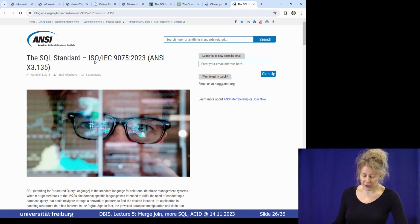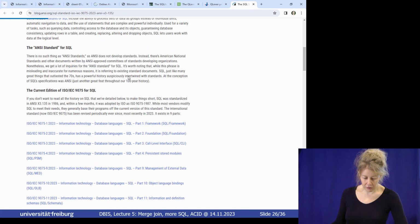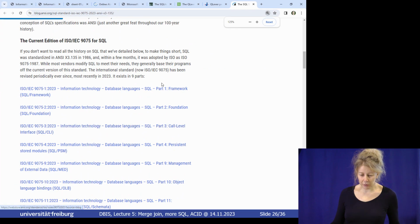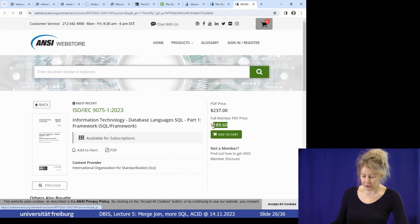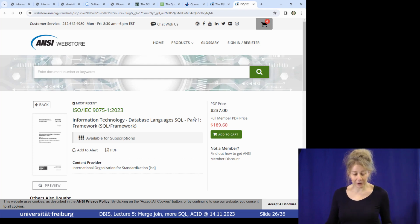Let's look at it. Here's the standard. And let's look at part 1. That's also interesting because it's expensive. That's just part 1 of the SQL standards. I think it's 100 pages or so, and it costs 189, only if you are a full member. Otherwise, it's interesting that the standard is not free.